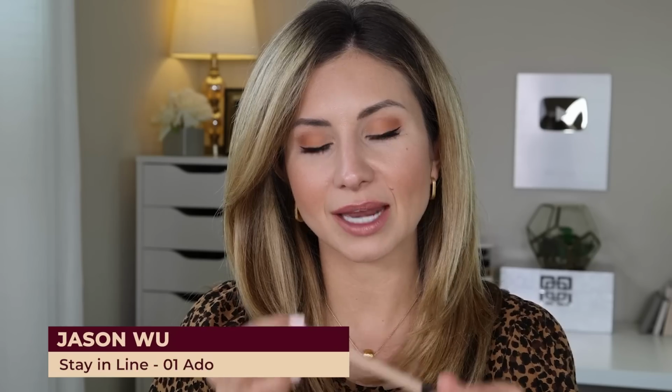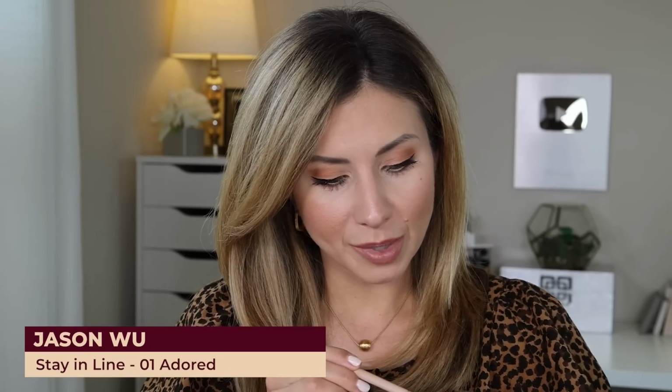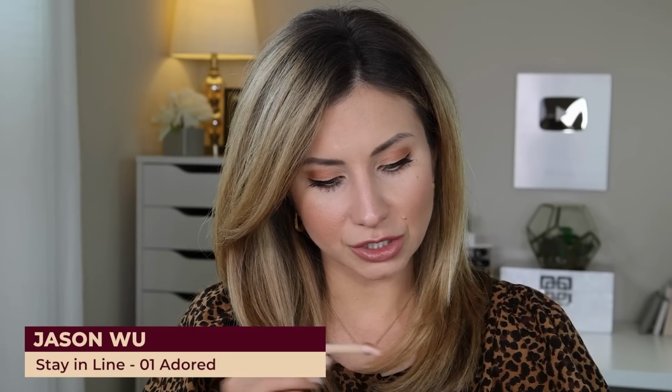Now I have the shade Adored, which is a warmer pink. I'm gonna put it next to the Natasha Denona. They're similar, but you can definitely tell a difference in color. One is warmer and one is definitely more cool tone or gray. But the formula of these two lip liners is almost identical. Super pigmented, super creamy, glides onto the lips very effortlessly, beautiful, easy to blend. You can fill in the lip. I would definitely put these in my top two favorite lip liner products.